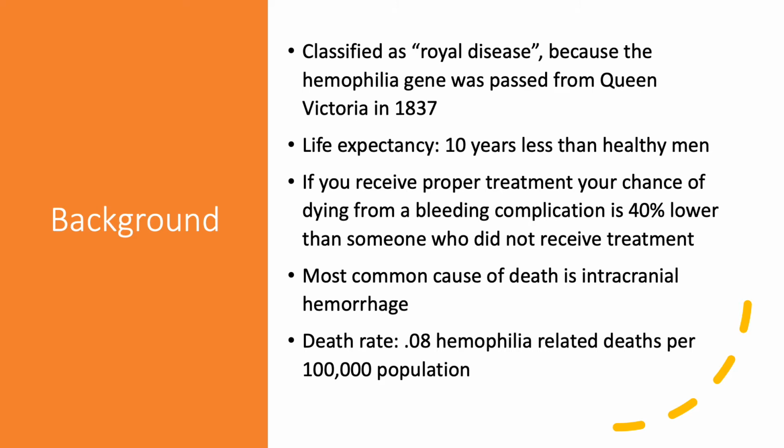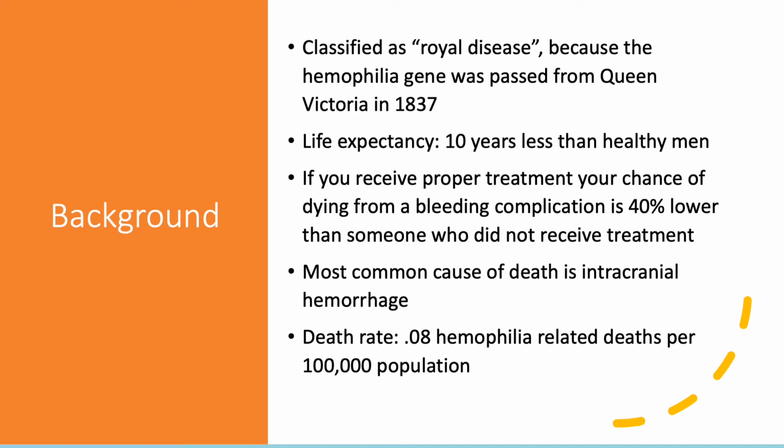The greatest cause of death for people with hemophilia is intracranial hemorrhage. This mostly occurs during vaginal delivery, which is why if someone suspects there's a chance their kid would have this disease, many doctors would recommend a C-section to prevent this.